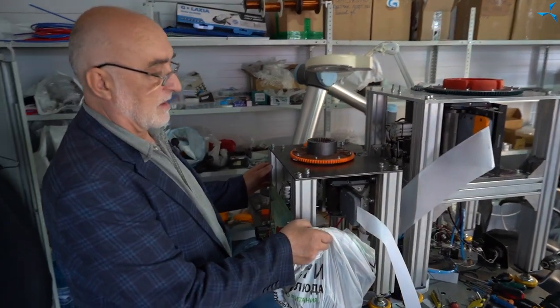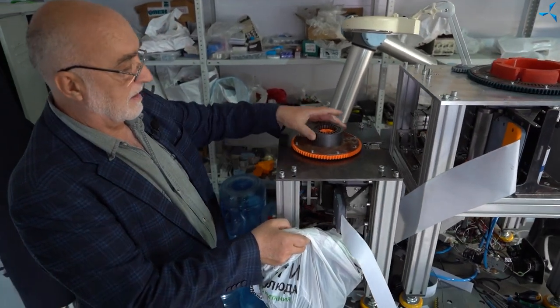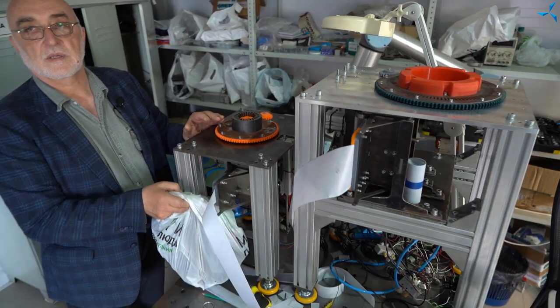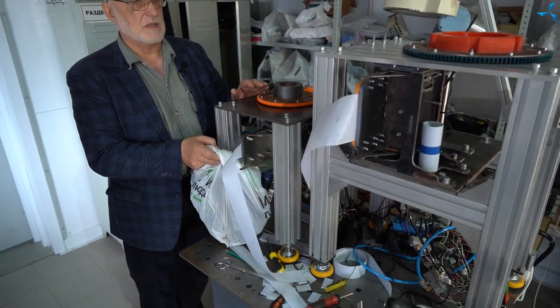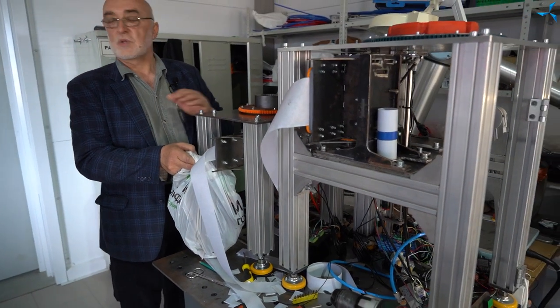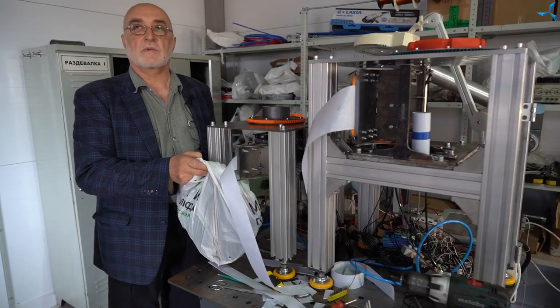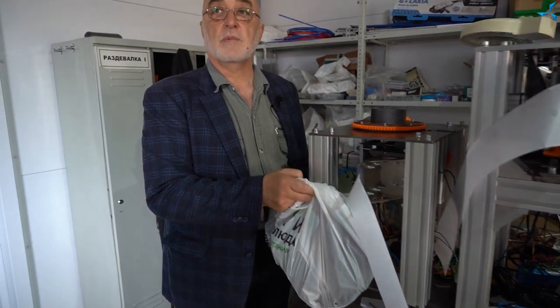Now look at the size of our slot machine. It is for the angle grinder, and this one is for the motor. Can you see the difference, guys? Their unit and our unit. They are saying, why develop it? You can just buy it. Well, we can produce it.